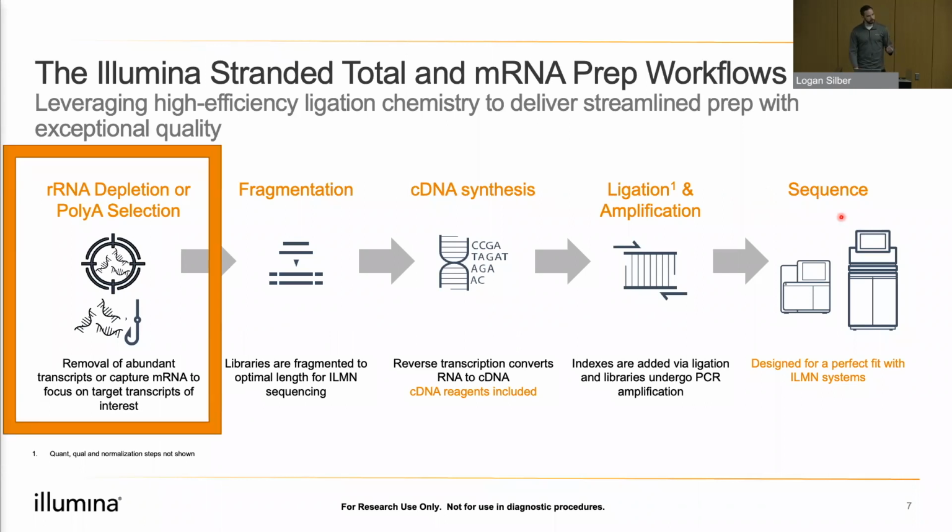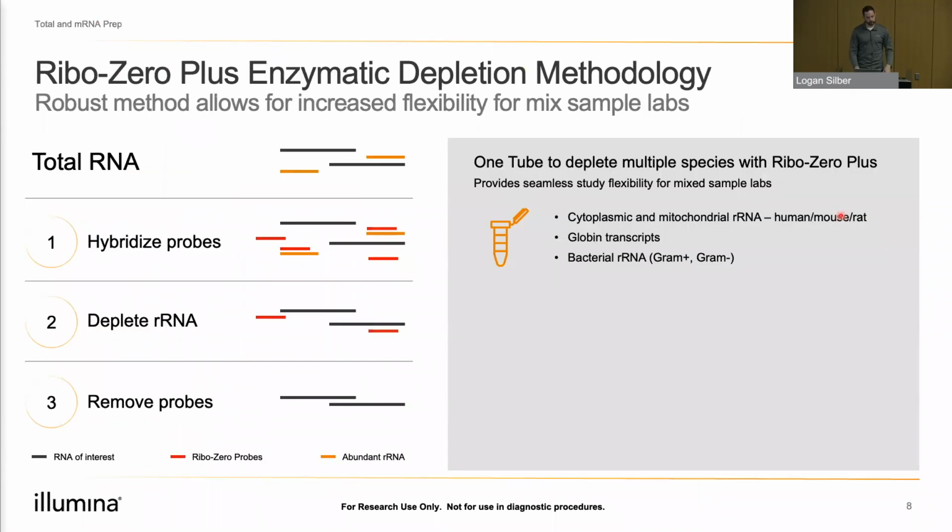I want to dive into RNA depletion and poly A selection and why this is important to consider when thinking about your experiment, because based on your starting input, it could have effects downstream. With this Ribo-Zero plus enzymatic depletion, we start with total RNA. The black strands are the genetic material of interest, and the orange strands are the abundant rRNA within the sample. We introduce rRNA probes that bind and then digest the rRNA, leaving you with only the genetic material of interest.